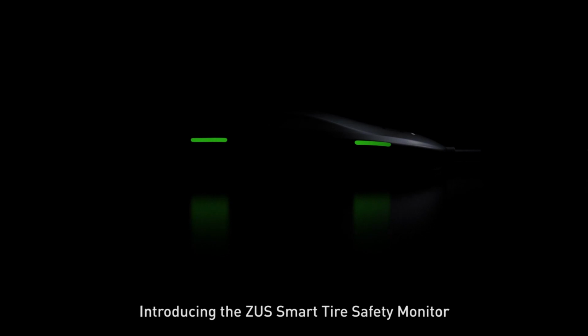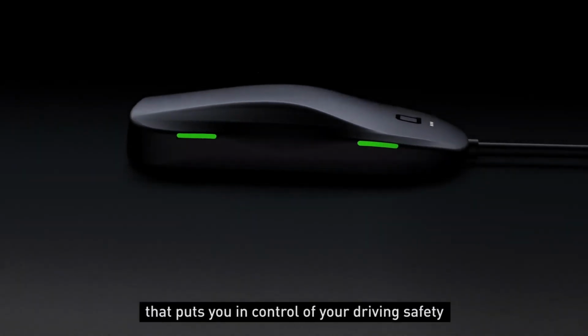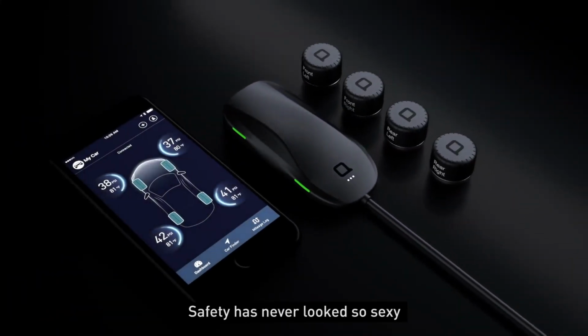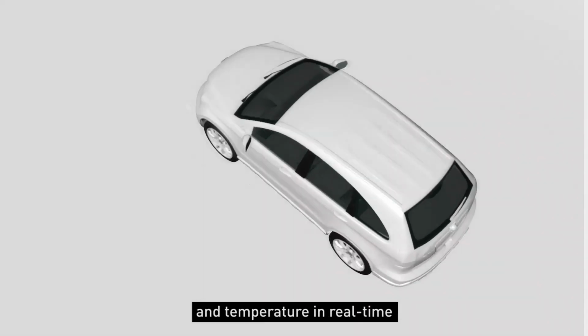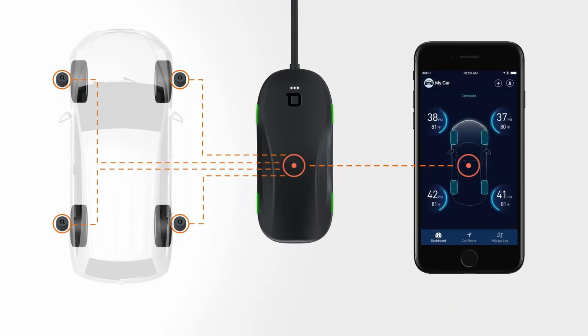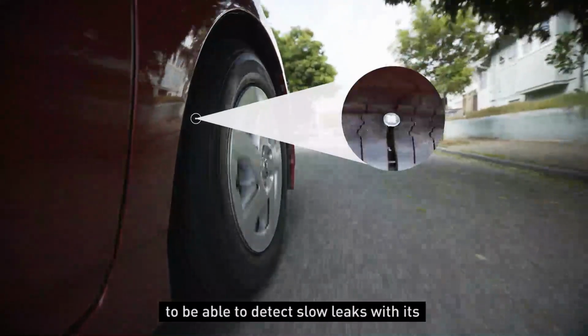Introducing the Zeus Smart Tire Safety Monitor, the next generation technology that puts you in control of your driving safety. Safety has never looked so sexy. Using the most advanced German sensors, Zeus monitors both tire pressure and temperature in real time and sends this data to the app.